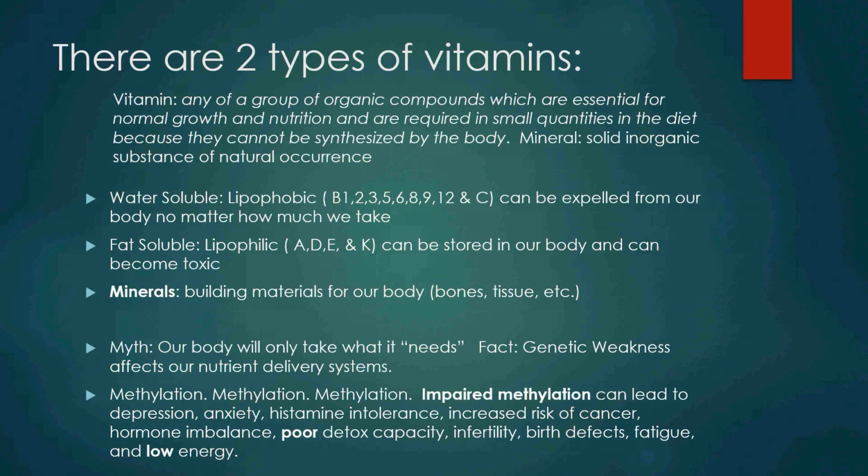Minerals, again, they're the building materials of our body. They are used to build our bones, our tissues, and muscles. Here's a myth: our body will only take what it needs when you're taking vitamins. That's a myth. The fact is genetic weakness affects our nutrient delivery systems.